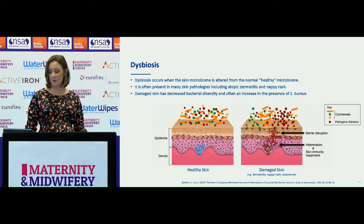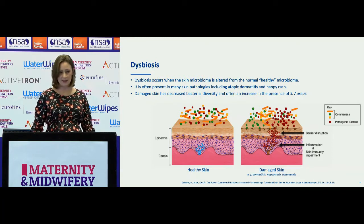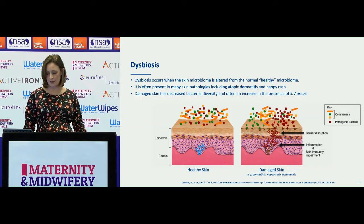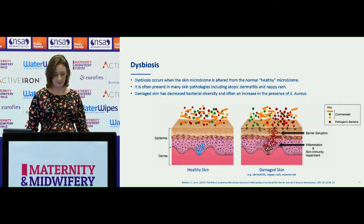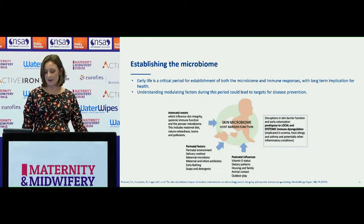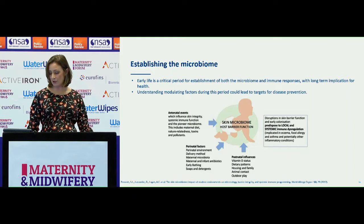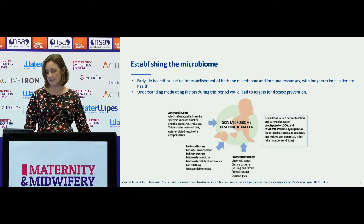Dysbiosis occurs when the skin microbiome is altered from the normal healthy microbiome. It is often present in many skin pathologies, including atopic dermatitis and nappy rash. Damaged skin has decreased bacterial diversity and often an increase in the presence of Staphylococcus aureus. The diagram on the left is an image of healthy skin, whereas the diagram on the right has damaged skin, where you can see the pathogenic bacteria have invaded. As I mentioned earlier, early life is a critical period for establishment of both the microbiome and immune responses, with long-term implications for health. By understanding these modulating factors during this period, it could lead to targets for disease prevention.